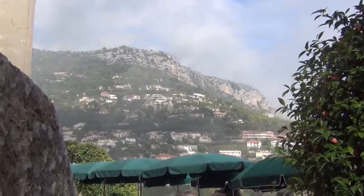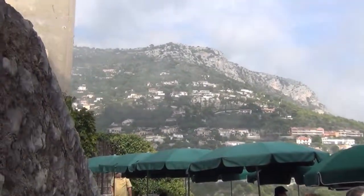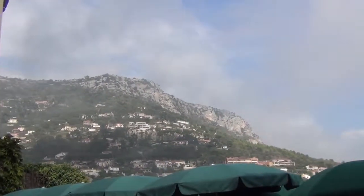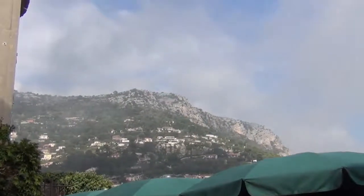So just in case we did forget, these are the Alps. They're the French Alps, but they're still the Alps. I guess it does snow up here in the winter.